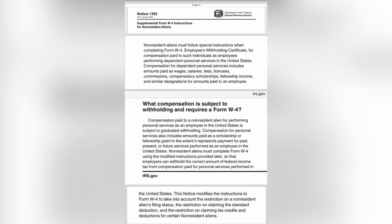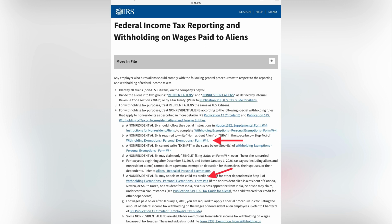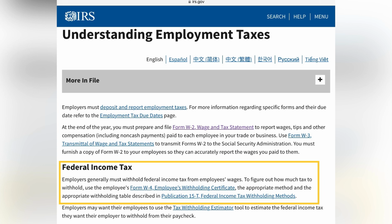Now you start to understand that when Notice 1392 under what compensation is subject to withholding and requires a Form W-4, it tells you that compensation paid to a non-resident alien for performing personal services as an employee in the United States is subject to graduated withholding. And you can go to the IRS website and type in federal income tax reporting and withholding on wages paid to aliens. Any and all reference that you see concerning any form, publication, or notice has everything to do with employment tax withholding performed on non-resident aliens by U.S. employers. So at this point, I hope you start to understand what employment taxes are truly about and not what you have been led to believe that they are about.